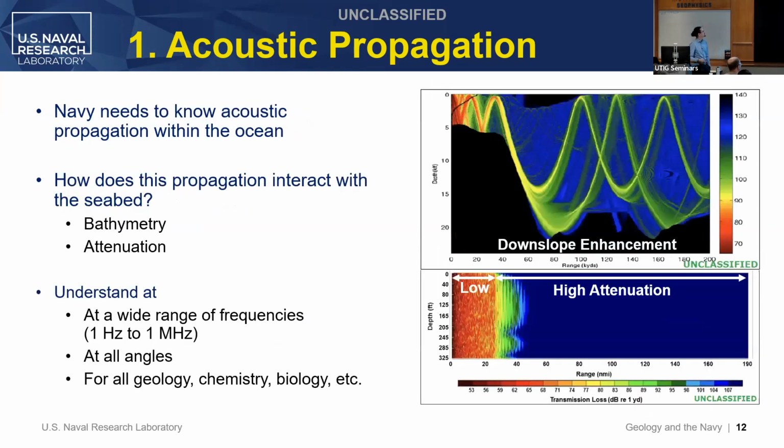So what this means is that we need to understand something about our bathymetry and about the attenuation, but we need to understand this at a wide range of frequencies, from 1 hertz to 1 megahertz. We need to understand this at many different angles, because how we insonify the bottom depends on that angle, and all angles end up mattering. And we need to understand this for basically all geology, chemistry, biology. So what this means is that we need to know our geoacoustic properties.